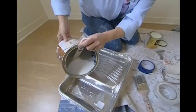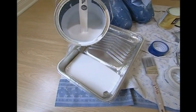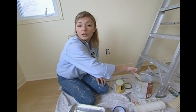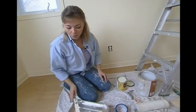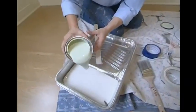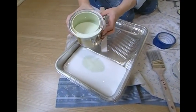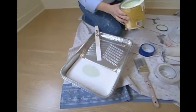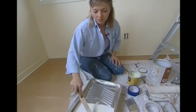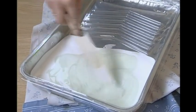Well, I'm gonna pour some glaze into the pan. See, it's very, very white. And I'm trying to mix enough paint for the entire room. But I don't need very much, because we're only doing the top third portion. And this is the green, ginkgo. I'm really only putting in about a 3-to-1, 3 parts glaze, 1 part paint. Mix it up. See, the color doesn't change too much.